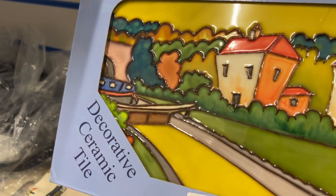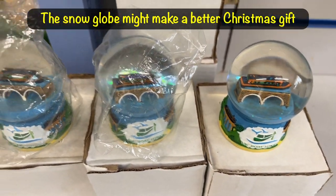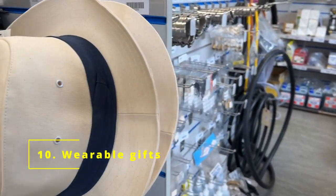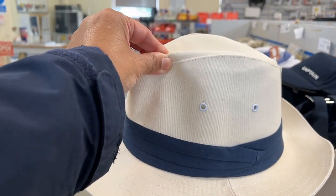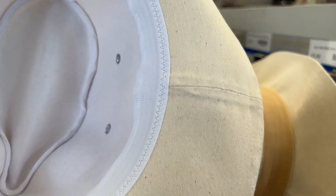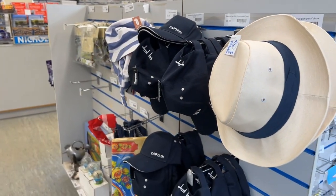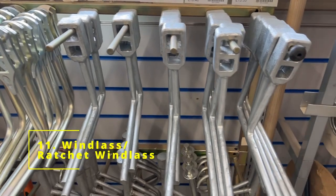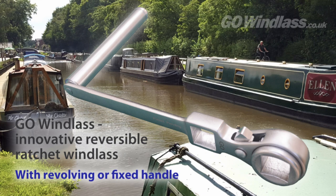I rather like these. Useful. Keep the sun and the rain off. Peter uses a Panama hat, but this is a canvas one, which I think is pretty good. Here's all the accoutrements for boaters, like pins and things, but if you've already moved on to a narrow boat, then you probably have all these things already.